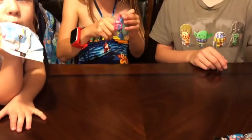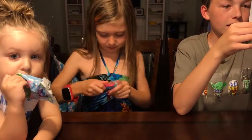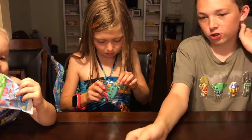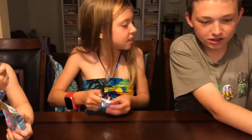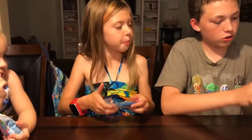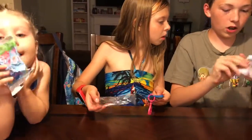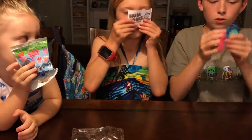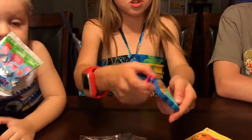Let's see what it looks like out of the package. One light up and one scented sticker sheet. Ooh, a light up and a scented sticker sheet. Oh, a nom nom sticker. I have this one. Ooh, smells good.